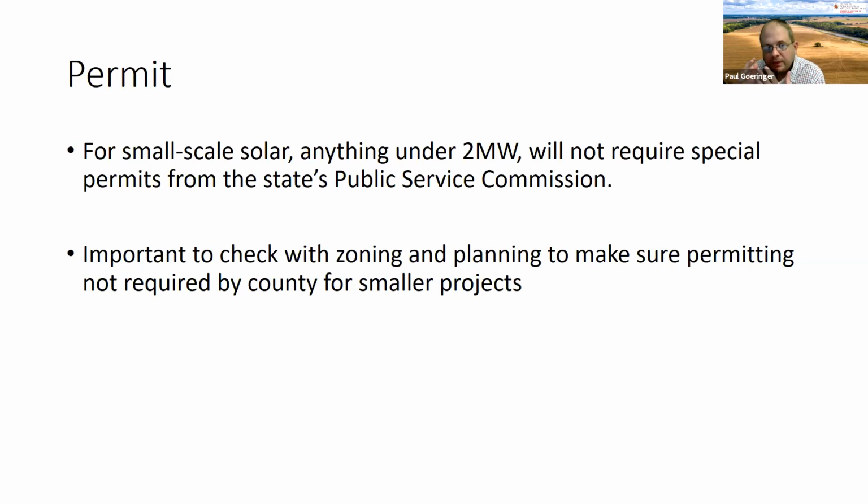The main thing with small scale solar, anything under 2 megawatts, is that you really don't have to go out and get special permitting. And you've kind of hinted at this, Drew. It doesn't require you to go to the Public Service Commission and file for a CPCN, a certificate of public convenience and necessity, I believe is what it stands for. I could be wrong on my acronyms, but you don't have to go through that.